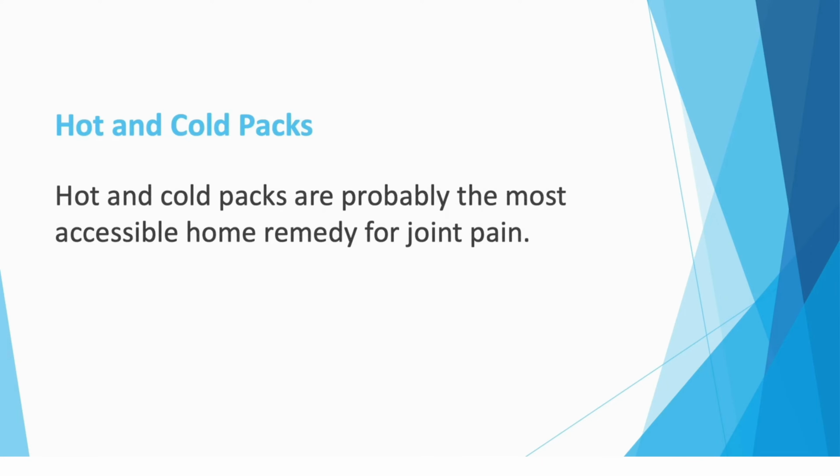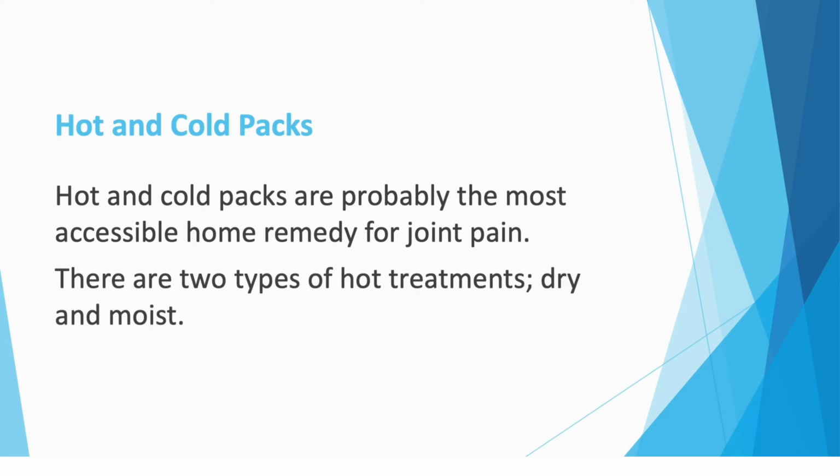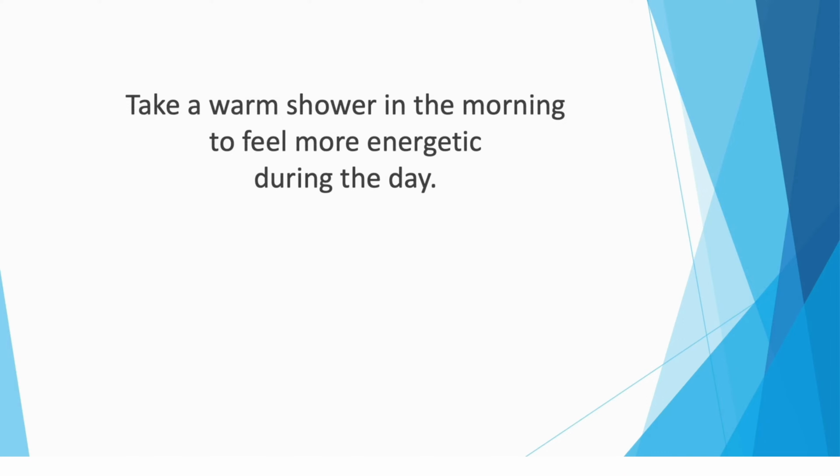Hot and cold packs are probably the most accessible home remedy for joint pain. Both hot and cold treatments can help relieve pain and stiffness. There are 2 types of hot treatments, dry and moist. Taking long, warm showers will often relieve any stiffness in the joints. Take a warm shower in the morning to feel more energetic during the day.